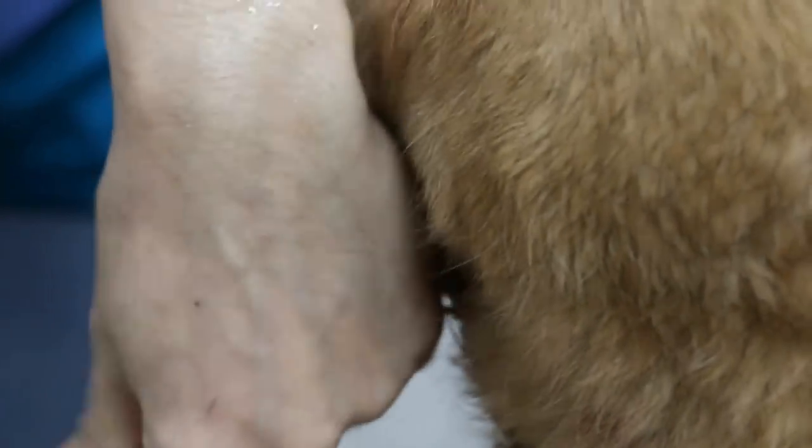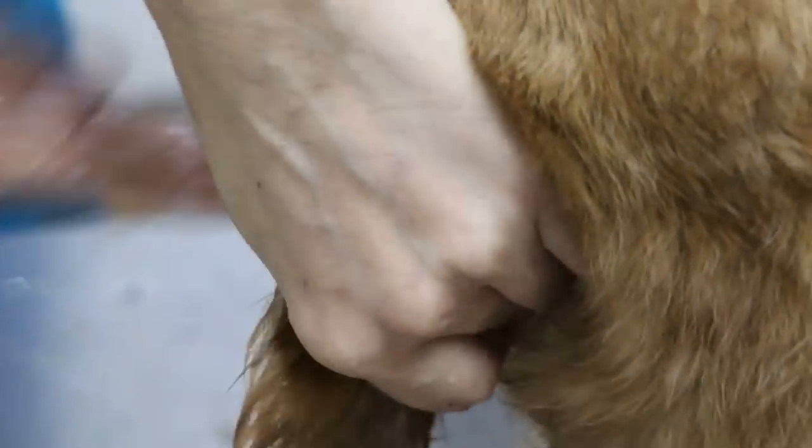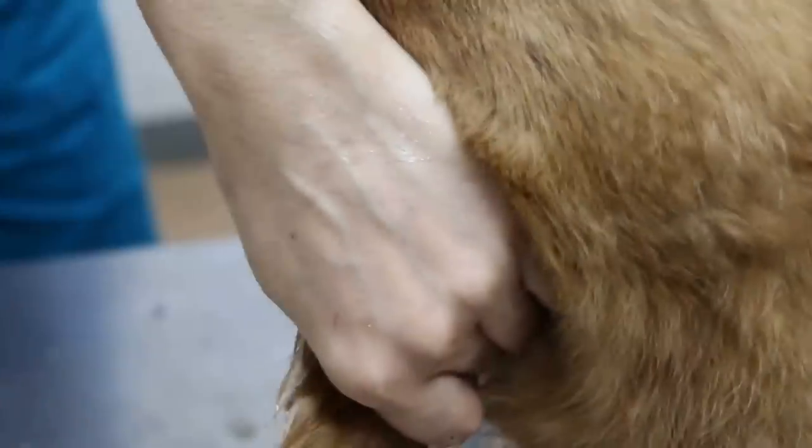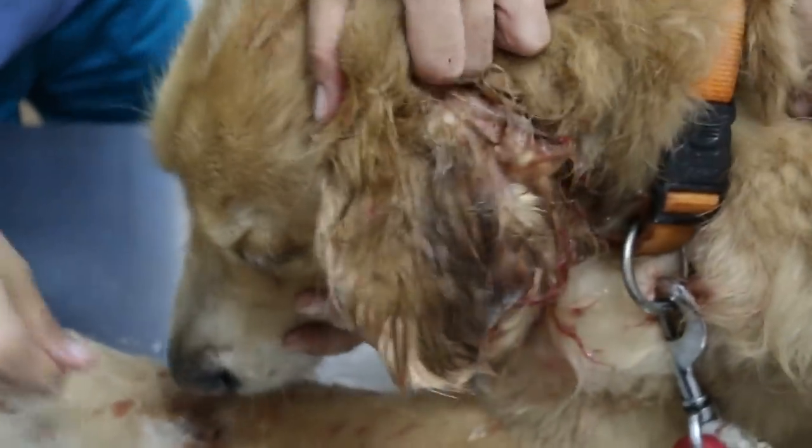It's okay. Okay. Just. Okay, I'm here. Okay. So we are actually treating without sedation or anything. So try to not use sedation if possible. This dog is not in good health. Okay, finish. Just wrap up.